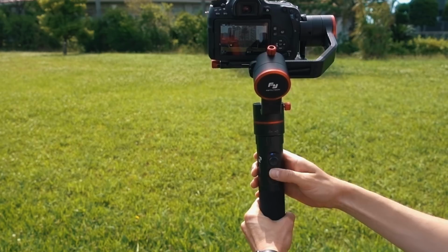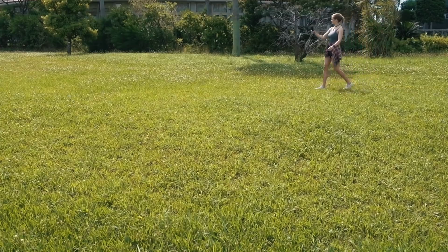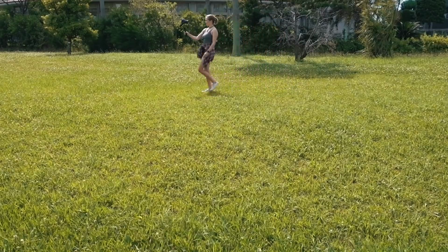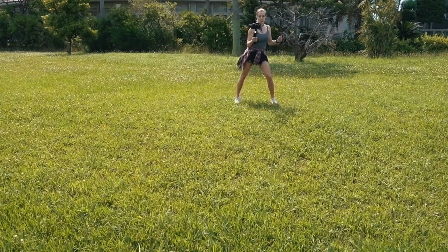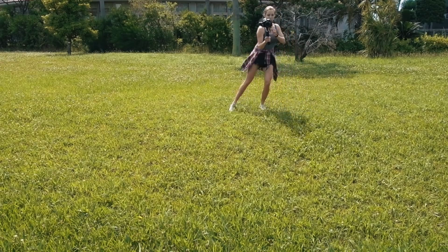If you press the button 3 times, that turns into selfie mode, which means you can use it for vlogging, if you're bougie enough to use a gimbal while vlogging. I feel like I probably won't be using it while I'm vlogging. I mean, almost definitely not, because that's a lot of effort. If you press the button 4 times, this is the auto rotation mode. There's a bunch of different speeds that it will rotate automatically.